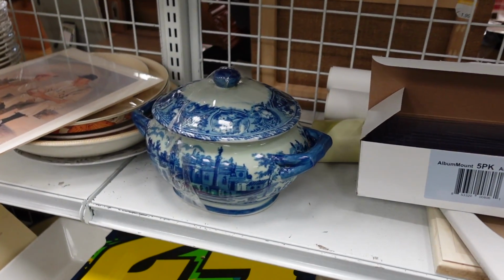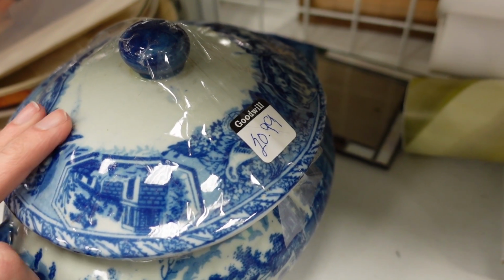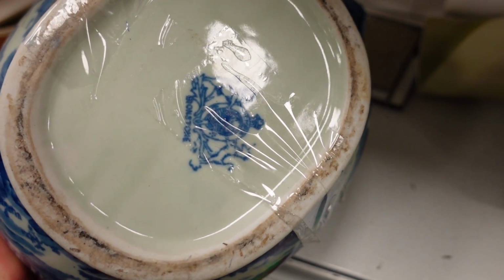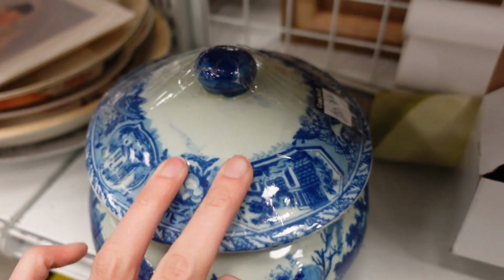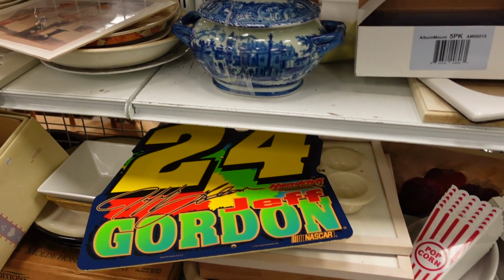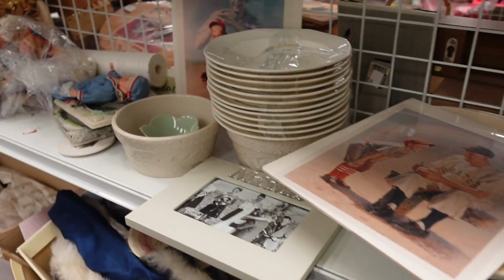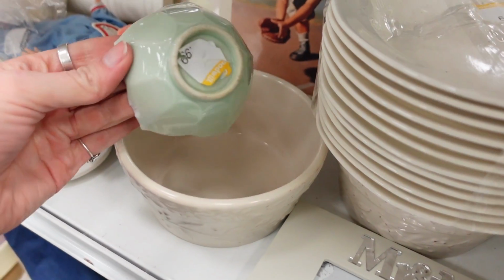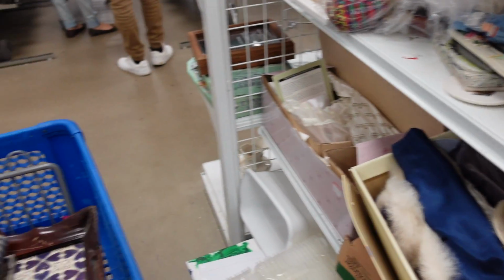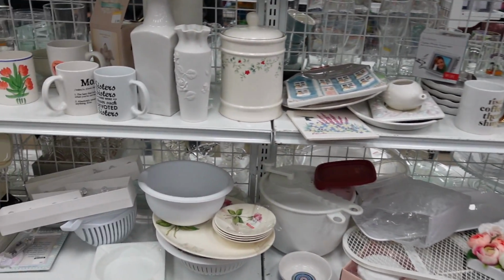Now this right here is a reproduction Flow Blue for $20.99. That mark right there is indicative of a reproduction, and I only know that because of my viewers. I bought a piece in the past. Fortunately, I didn't pay to learn. It was a low price, but that is a reproduction piece. So that seems a bit high to me. And I'm not afraid to pay up for stuff at the Goodwill, but I still have to make a profit because I am a reseller. So on some things, I do have to pass.